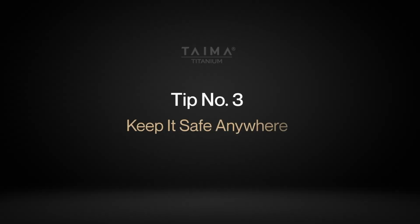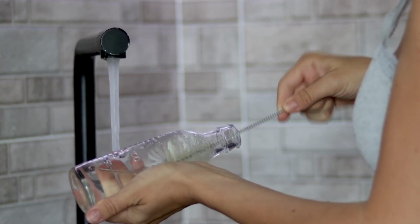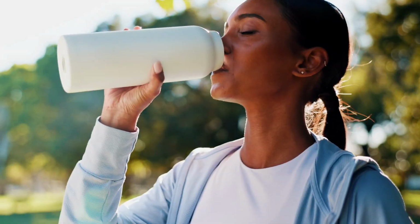Number 3, keep it safe anywhere. How often do you actually wash your water bottle? Probably not after every use, and that's where the bottles become a problem. Plastic, steel, aluminum, and even glass water bottles can quickly turn into breeding grounds for mold, especially around the mouthpiece.